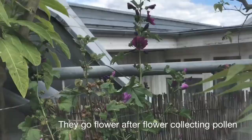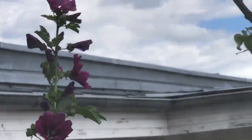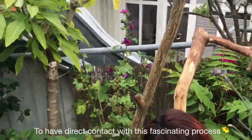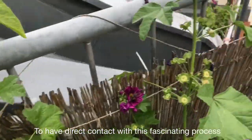They go flower after flower collecting pollen, too focused on pollinating to notice that I'm there. I never felt I was in danger, so I removed the fabric, so I could have direct contact with this fascinating process.